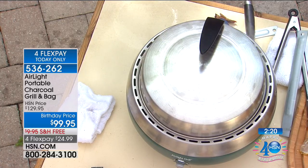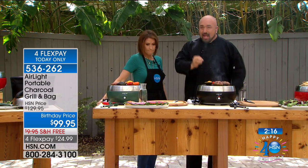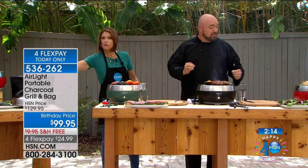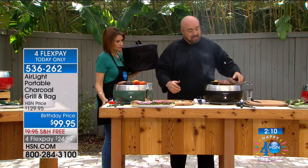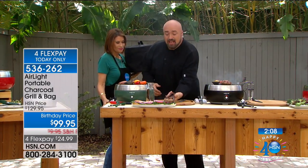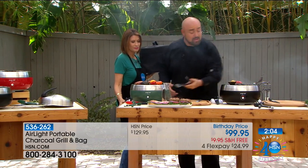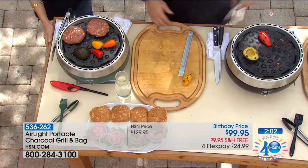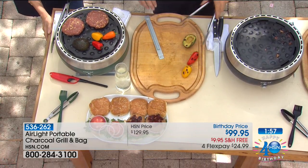I absolutely love this. So guys, here we go. At the top of the show, I lit this grill. That means that out of the box, you are literally eating in less than 15 minutes, you guys. That is the kind of thing that I look for in innovative new products that, to be honest with you, is almost impossible to find. Because listen, grills are grills are grills.